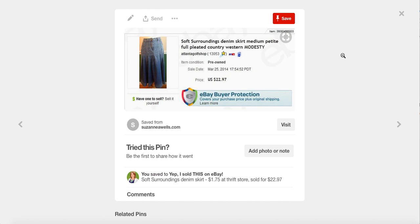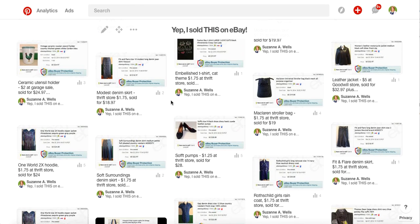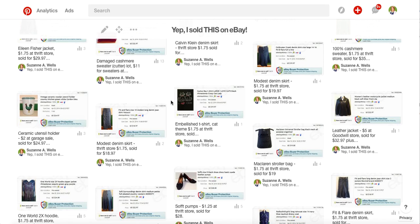This skirt was a denim modesty skirt, and it sold for $22.97. I paid $1.75 for it at a thrift store, and I still pick these up today. Even though this sale happened in 2014, I've tried to identify things that stand the test of time and will sell all the time, that are steady sellers year after year. So if you're wanting to grow your business and have a base, what I call steady sellers, your bread and butter items, wardrobe basics, these are the kind of things you're going to see on my board here that are just repetitive over and over again, that stand the test of time.